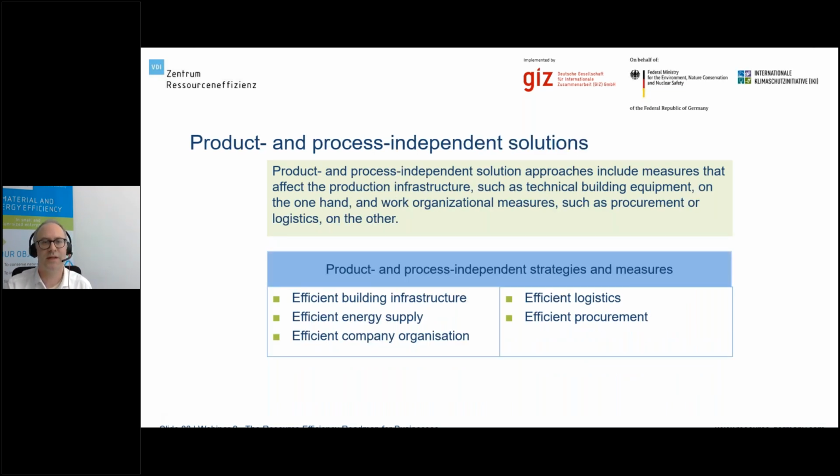Product and process independent solutions include mainly measures that affect the production infrastructure. This means the technical building equipment and measures referring to organizational structure, such as the procurement process or also logistics.